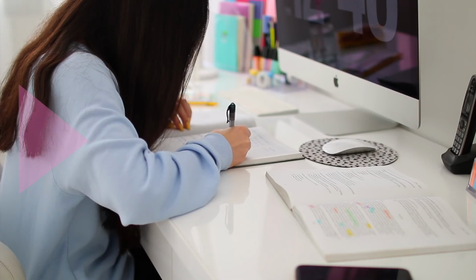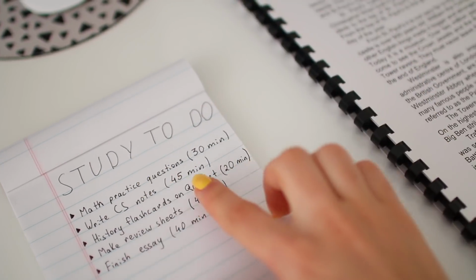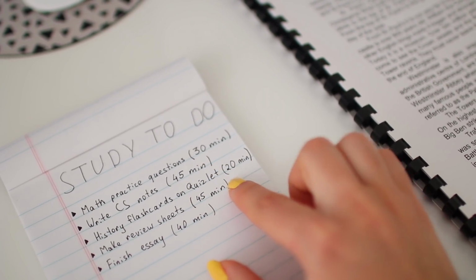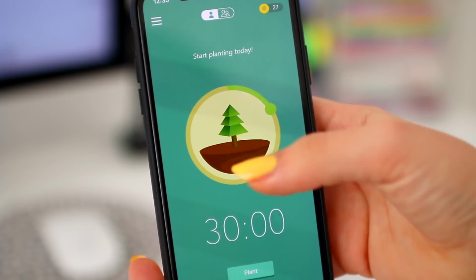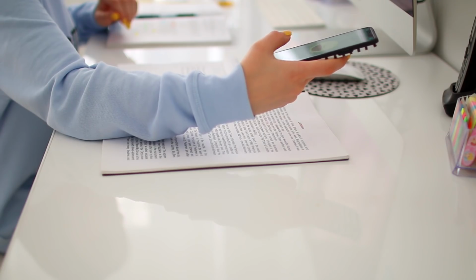The next part is, I think, pretty obvious, but that is studying. This is a study routine video, so what did you expect? First, I like to pick a task from my study to-do list, and usually I have an estimated time written down next to it. So I'll set a timer in the Forest app for that estimated time, and then I will pretty much start my study session.